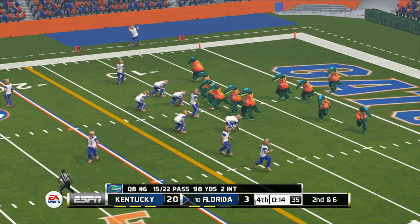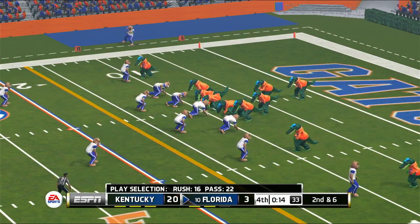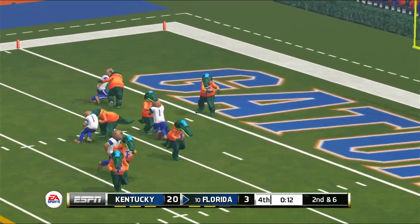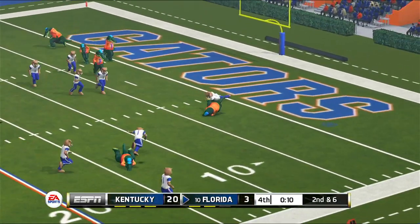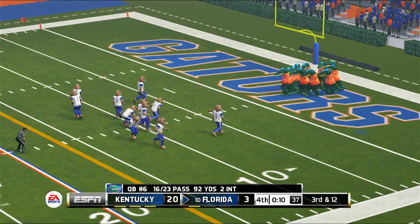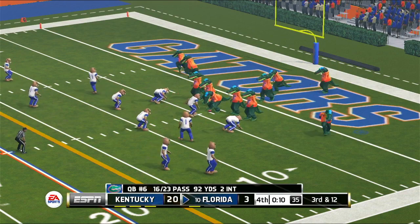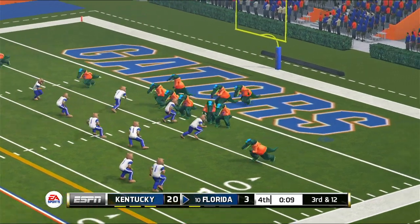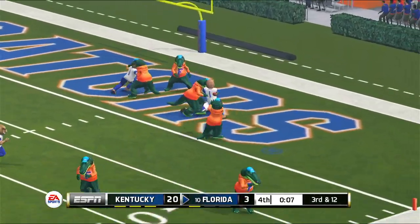Watch the run, watch the run. They line up at the nine. It's second down. Throws complete, big loss. 5-yard loss on the play. This defense is fast enough that they can create negative yards on completed passes. So the offense might want to consider that next time they try that play.